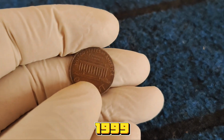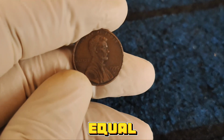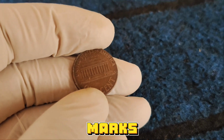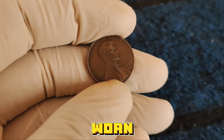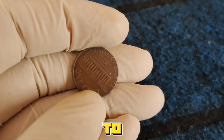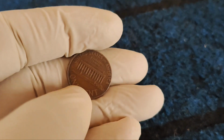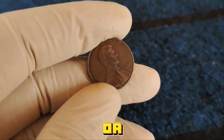Many 1999 D pennies are in circulation, yes, but not all are created equal. Some have what's called ultra-high-grade finishes with perfectly centered strikes, blazing red luster, and no visible marks. These are rare because most coins enter circulation and get scratched, worn, or damaged. But the few that were preserved in MS-67 to MS-69 red condition, that's mint state, graded on the Sheldon scale, can sell for hundreds of dollars, especially when professionally graded by top-tier companies like PCGS or NGC.